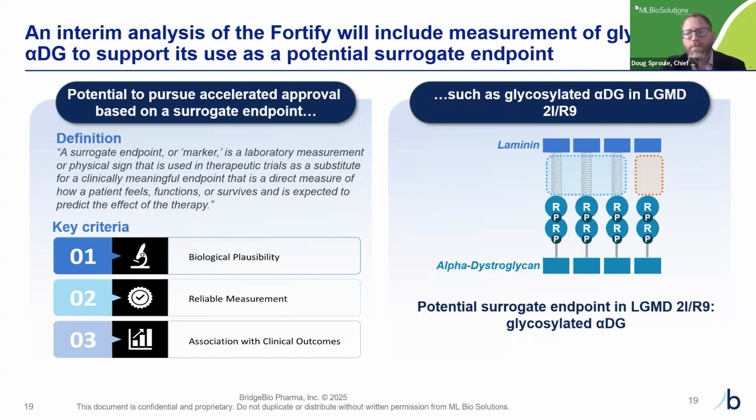So certainly something that we are very interested to see. And we've received positive feedback preliminarily from the FDA on their willingness to engage us in this manner. And obviously there'll be much more to say once the data emerges and we've had the opportunity to really dig in with our partners on the regulatory front. So we can go to the next slide.